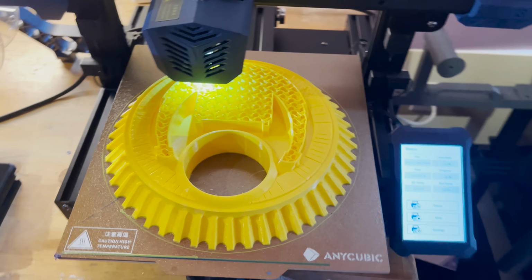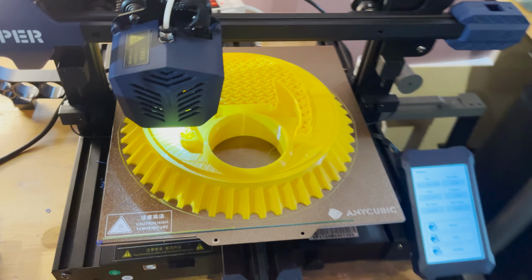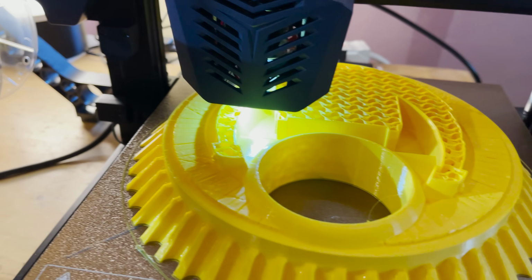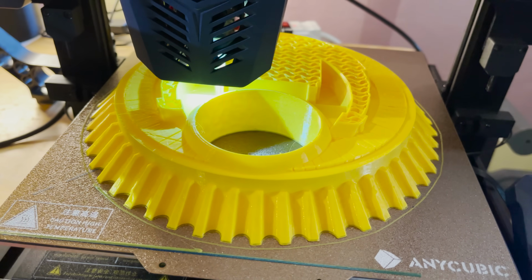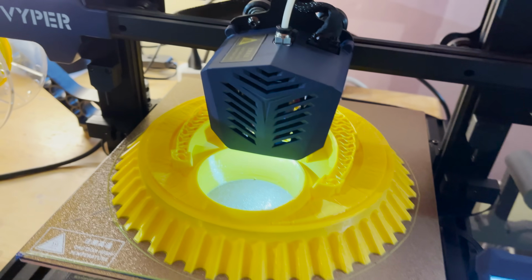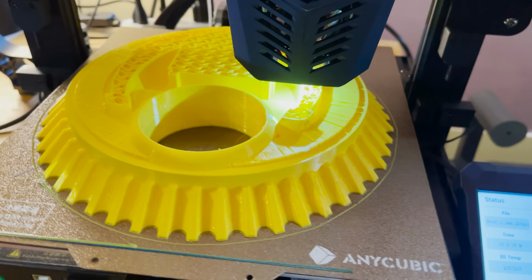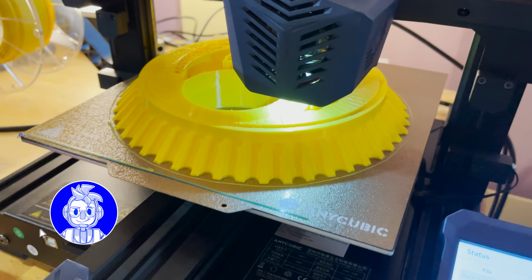Boy, we consumed a lot of that build plate right there. That's fantastic. There's that mosaic filament that's feeding it. I think we got enough left in there. It wanted like 300 and some odd grams. I think there was 400 on the spool left. It's looking pretty good. This is awesome.